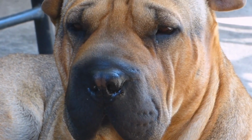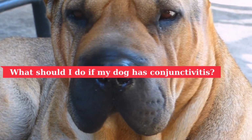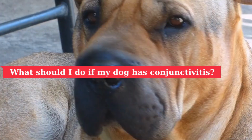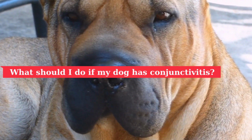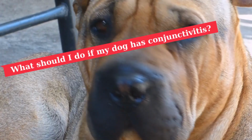What should I do if my dog has conjunctivitis? Although it is probably not an emergency, conjunctivitis can look like or occur with other more serious conditions, such as glaucoma, uveitis, or eye ulcers. If you think your pet has conjunctivitis, it is important to take him to a veterinarian for an examination as soon as possible.